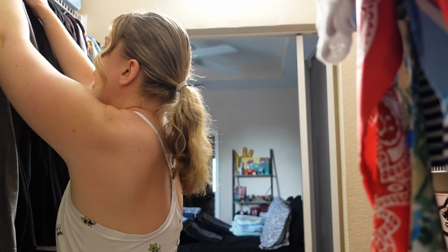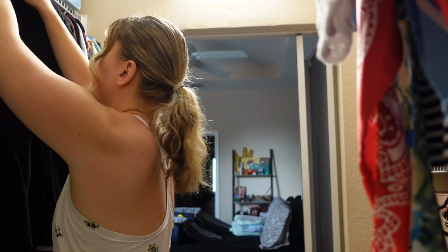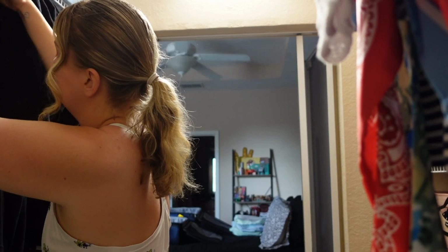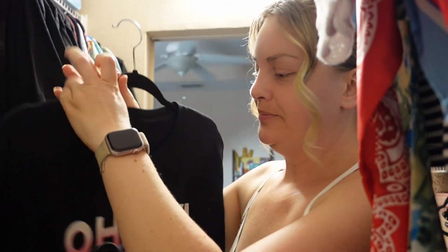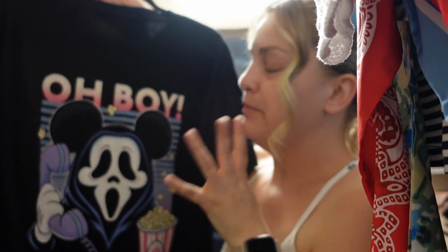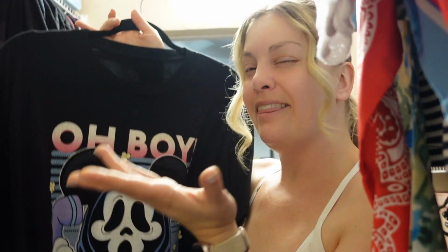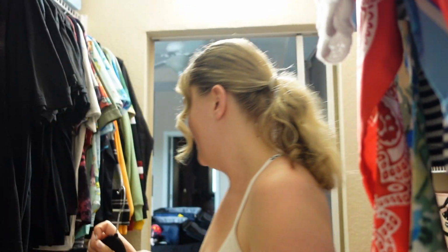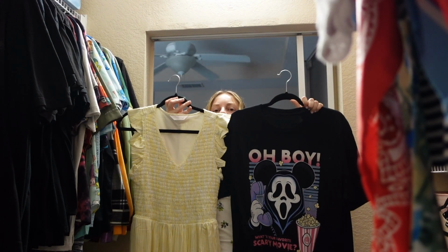But I thought he has... I just want to pull something that... Oh. Okay, now, this has a little bit of yellow in it. And Mickey, but it's Ghostface Mickey. It's a Halloween on the High Seas. I think I could let him get away with this. This might be cute. I just like to be tonal.